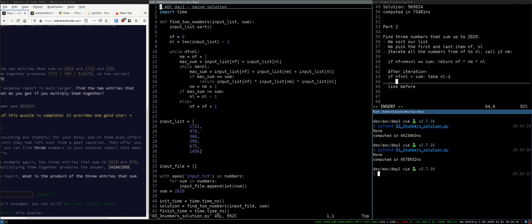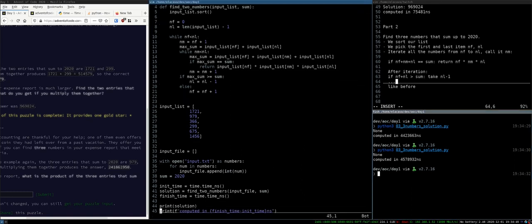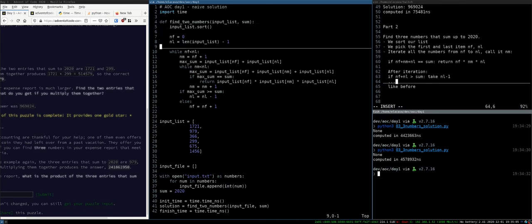Oh really? Come on. Okay, the fact that I closed the file means that I do not have my debug prints anymore, and that our thing just doesn't work, because it's not computing anything.